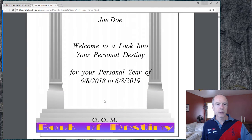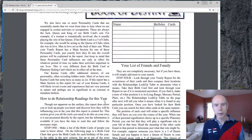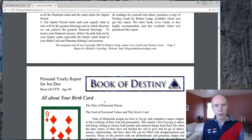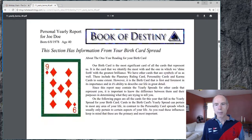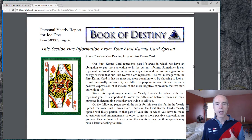One of the things that's interesting about this particular report is that it looks very similar to the yearly report. When you generate this report, there's no option to turn off the yearly report. So what I'm scrolling through right now is information about a yearly report for Joe at age 40. But we want to get directly to the karma, so I'm going to skip through all this and go down to the end of that section. About halfway through this report is where we get to the end of the Neptune period.